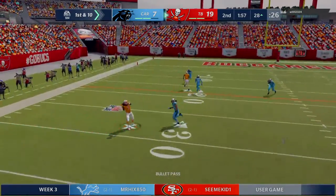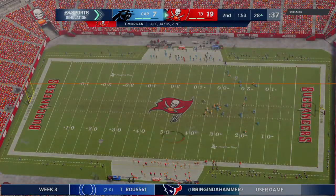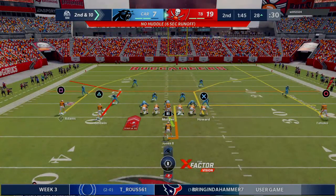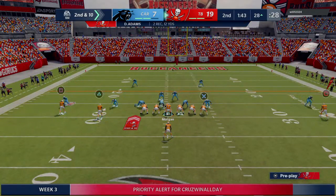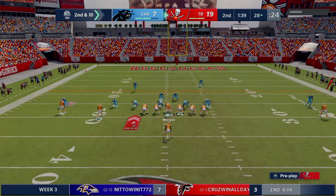Back to throw now on first down. The left side throw complete to Adams. No gain there on the completion. 2nd and 10. No gain on the play. 2nd and 10. At the 28-yard line.